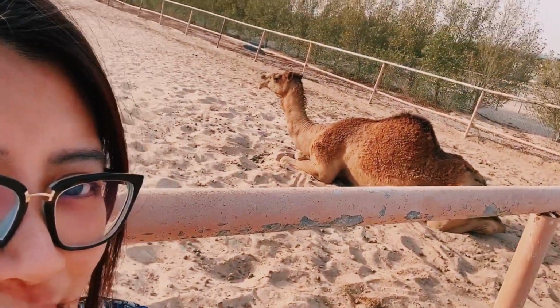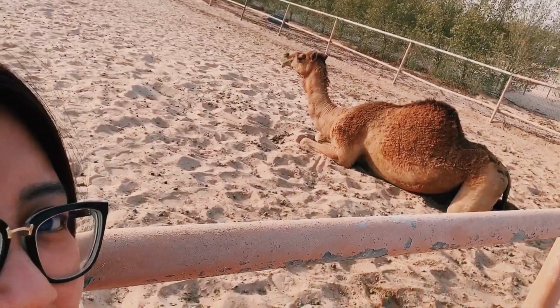So we've now visited a camel that's right across where the chalets are. He's so pretty, he's so cute. He's just chilling right there in the sand. And I think he's doing his morning meditation. To be honest, I think we're actually disturbing him. Look at the position he's in.